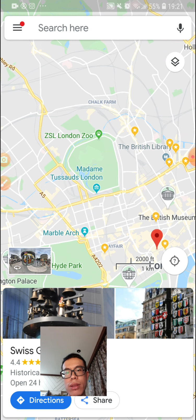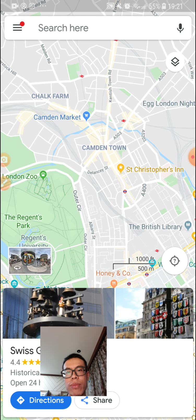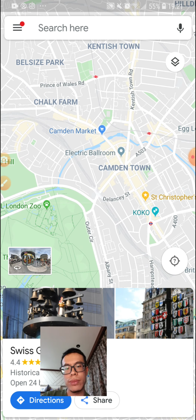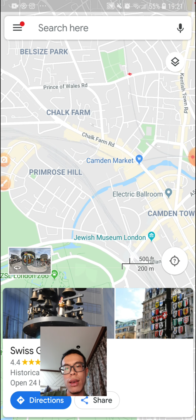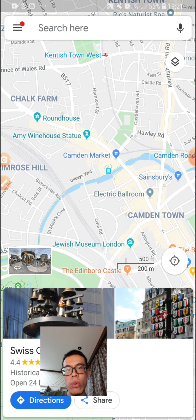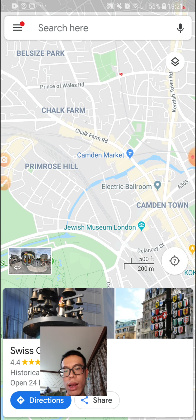Another very famous place, if you keep walking north, is Camden Town. Camden Town Market is a very touristic place. It has a lot of shops selling handcrafts and some art things you can buy, and it's a very hippie area of London. It's also nice to sit along the canal and have a drink or some small bites.